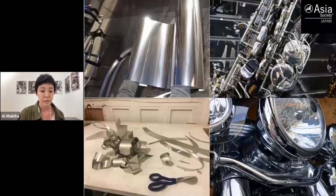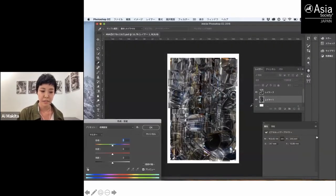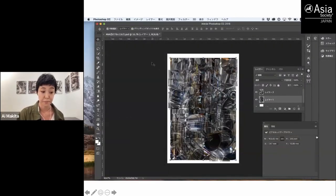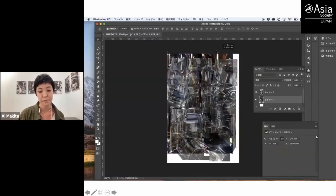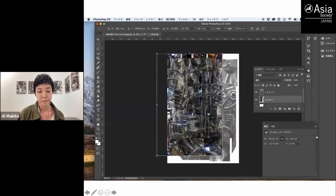So let me explain my process. I take many photos of metallic objects at first. I'm always looking for materials that can be my motif in the city. Sometimes I create an object itself to take photos. Then I create one digital image by processing the photos and patching them together using Photoshop. So this is the video of my work in progress on Photoshop.